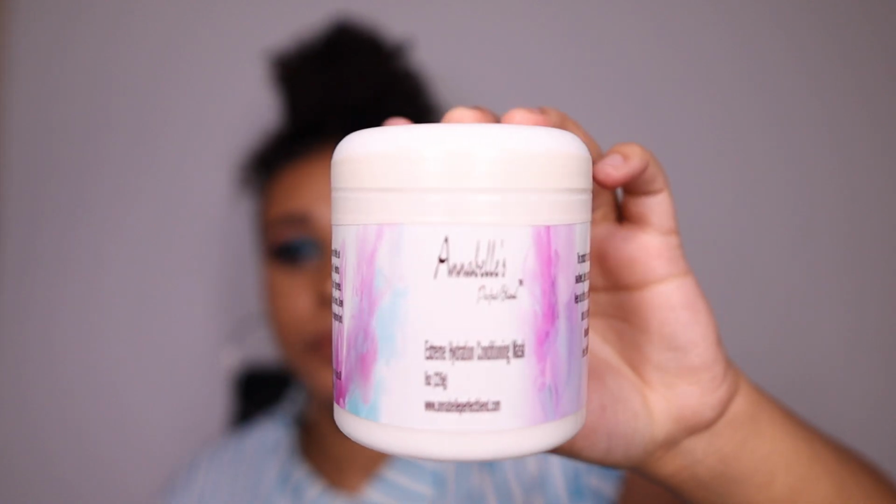Gosh, all the different brands that I shop from, they do amazing with packaging and stuff. Goodness, she was not playing when she was wrapping these up. Okay, so I got the Extreme Hydration Conditioning Mask, and this is what it looks like.